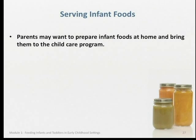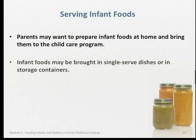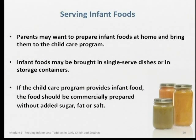Parents may want to prepare infant foods at home and bring them to the child care program. These foods may be brought in single-serve dishes or in storage containers. If, however, the child care program provides the infant's foods, then the first solid foods offered to infants should be commercially prepared infant foods without added sugar, fat, or salt. Caregivers should not prepare infant foods such as pureed fruits or vegetables on site.